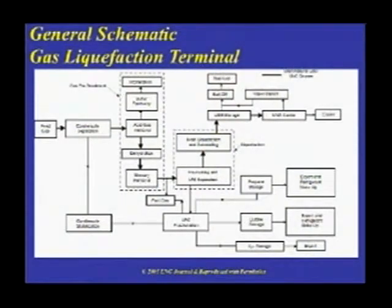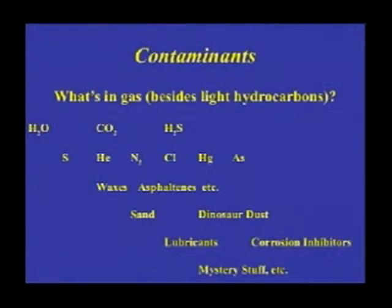This diagram all shows much of the technology that's needed to purify the gas and to handle the shipment of the gas to the end user. Let's talk a little about the contaminants in gas. What do we need to remove from gas to make it suitable for liquefaction? Along the top row, water, carbon dioxide, hydrogen sulfide, the usual stuff. Second row begins with sulfur, and you can see the chemical elements shown there, including mercury and sometimes arsenic.